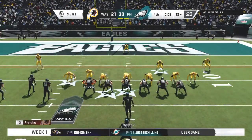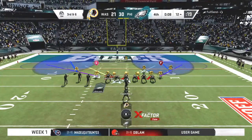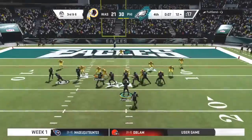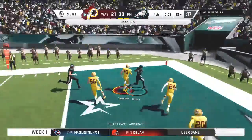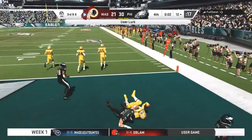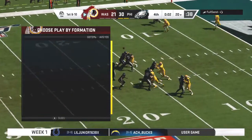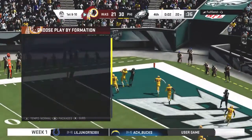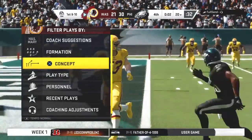Here we go. Check 13. Check 13. Haskins to throw. And this is going to be intercepted. Read it well, and it's picked. And a big turnover there as his guys will get the football back. They'll take over first and 10 at their own 20-yard line.